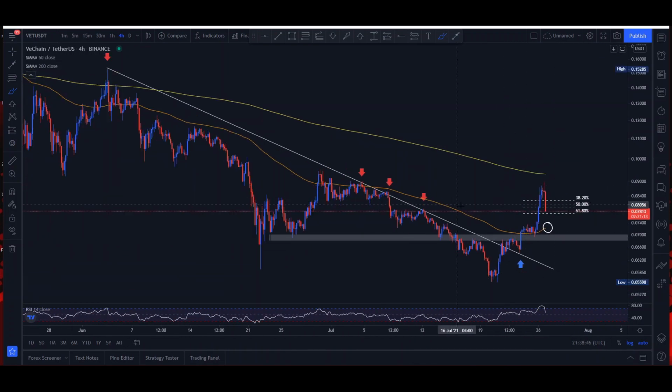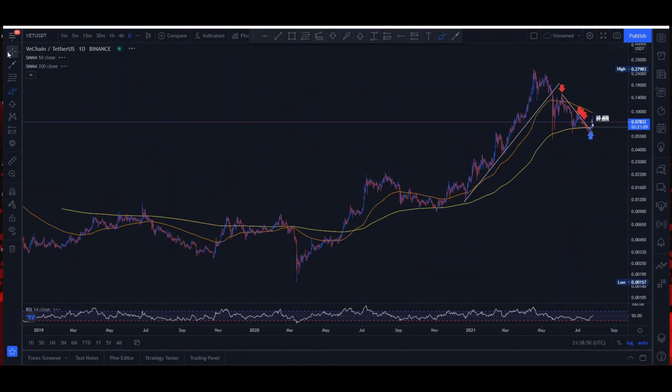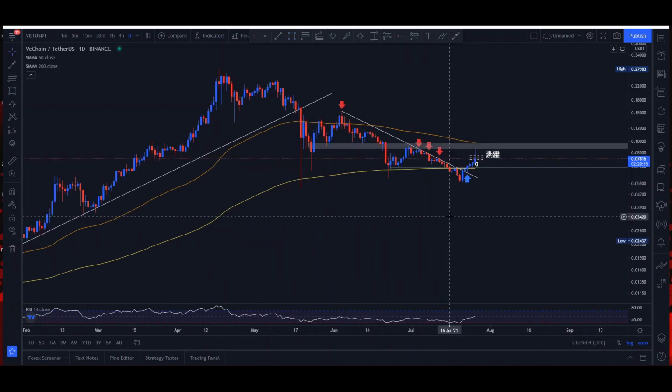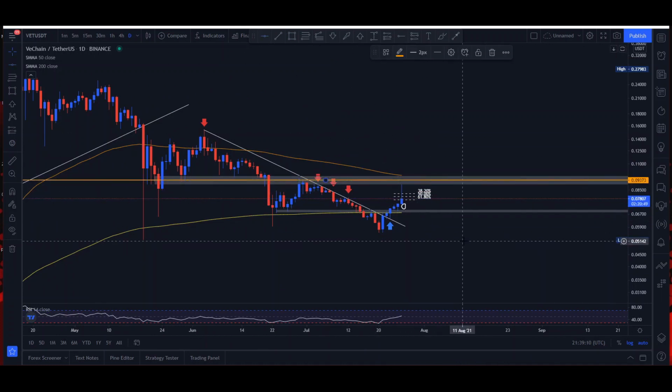If we see another higher high, amazing. We're going to find significant resistance. So moving on to the daily chart, we're going to find some significant resistance as we have already somewhere around this area, around the 10 cent mark. That's what I would call a significant resistance. If we do manage to break above that, I can see Vechain moving very bullish.